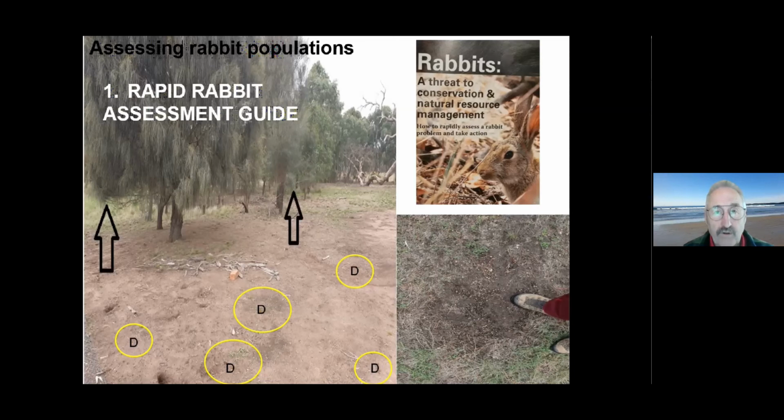Now, absolutely, a rabbit will put dung down every day, multiple times, and they use it, as I said before, as an indication of territory, so they're putting it where other rabbits are putting it as well. So the closeness of dung heaps is an indication of the number of rabbits that you've got per hectare. And I can assure you, if there are very few rabbits, there'll be few dung heaps.